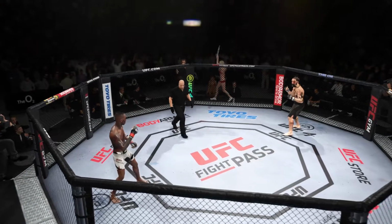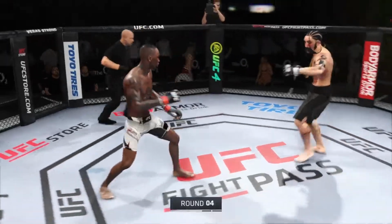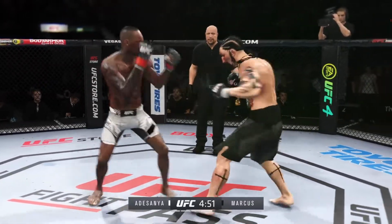All right, next round is now underway. I thought there was pretty good back and forth action in the previous round. Yes, it wasn't a bar fight. It wasn't two guys throwing the kitchen sink at each other. But you did see times where they came together and you saw the skill level of these two fighters.